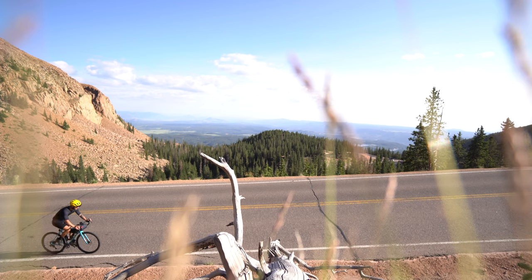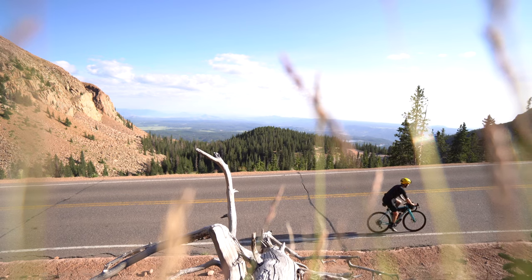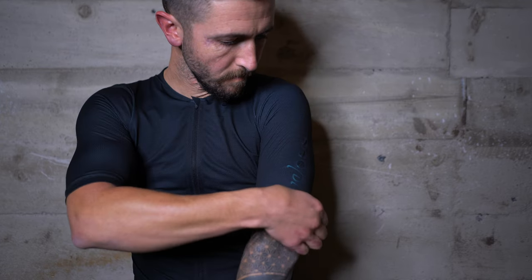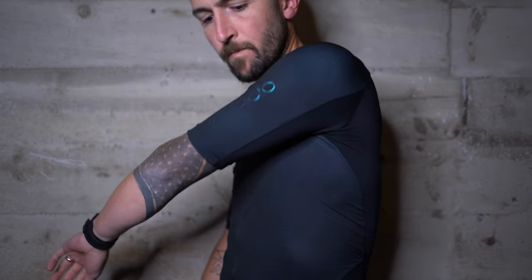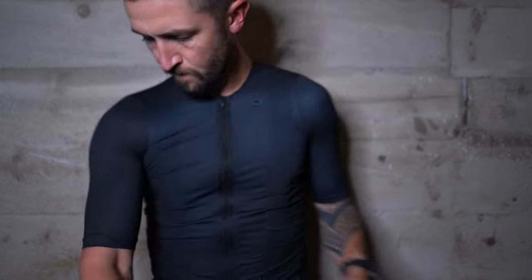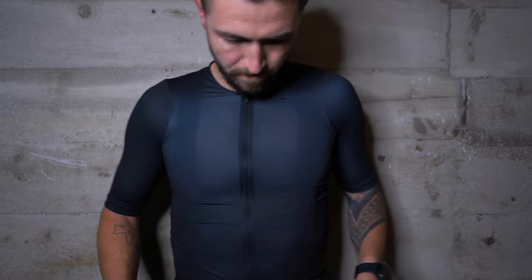So I can't speak for all of the Velocio jerseys, but at least the two I have, one thing that I really, really enjoy about them is the sleeve length. They come down just above the elbow. So it's not your traditional bicycle jersey that's cutting into your bicep and tricep if you have traditional arms, like if you're not a pro cyclist. It comes down past your bicep, tricep, and I love that feature.